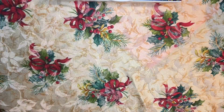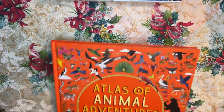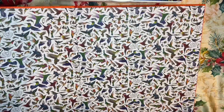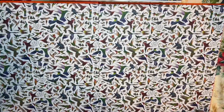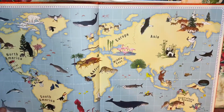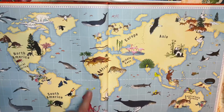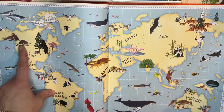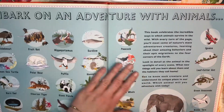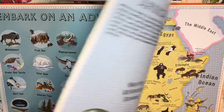Let's look at the other one, which is basically land animals. It's the Atlas of Animal Adventures. Same thing, but land animals. Beautiful inside. Here again, we have this map with pandas in Asia and beavers and bears in North America. Here we have all of the animals, which again, you'll probably want your child to find in the book.